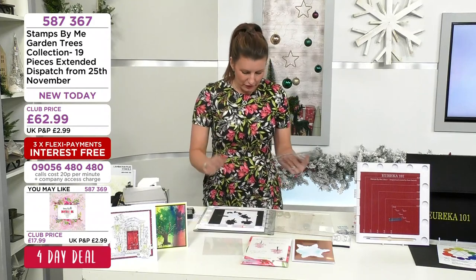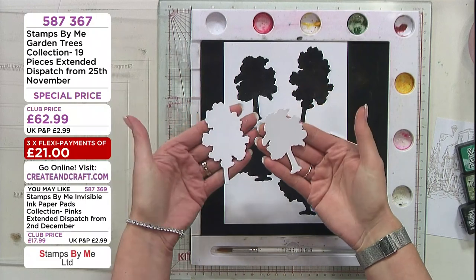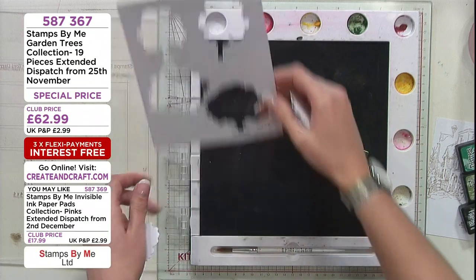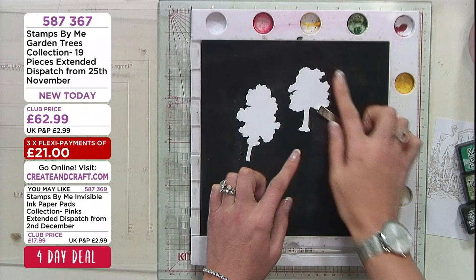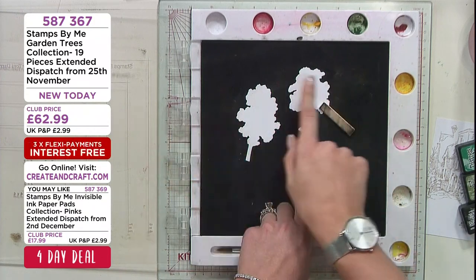So what I'm going to do is, first of all, I find with these trees that if I cut them out first, it's easier. And again, this is where the Eureka just comes into its own. For me to put these on here and try and hold this in place with my magnet, it's going to get in the way of my stamp. I'm not going to be able to stamp my door, close my door on here.